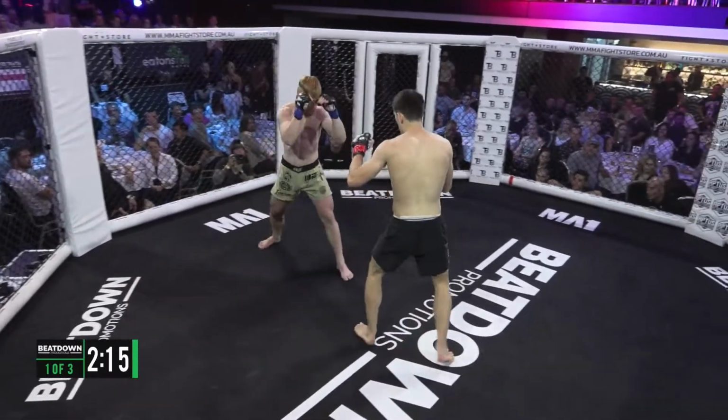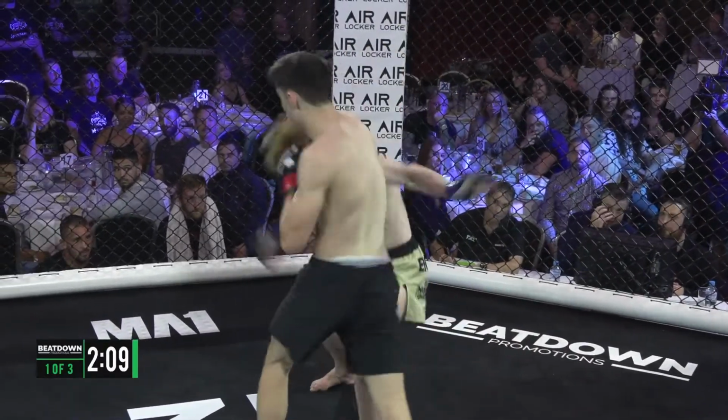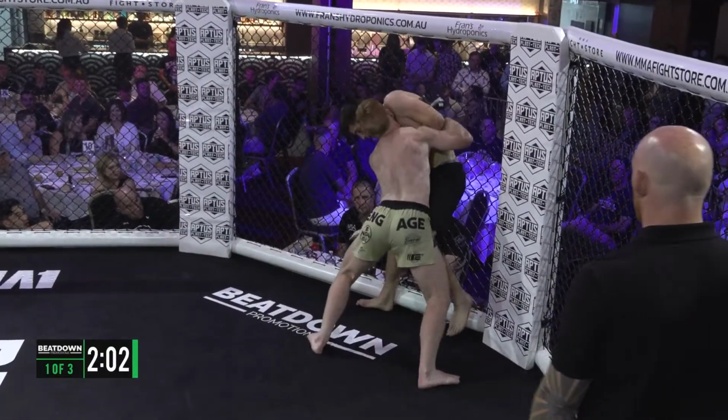He most definitely is. That right hand is a piston. An absolute piston. I tell you what, that cut might be just below the eyebrow and the eye. It could be in that really dodgy spot. I haven't got a good view of it yet, but we'll keep our eye on it, ladies and gentlemen.